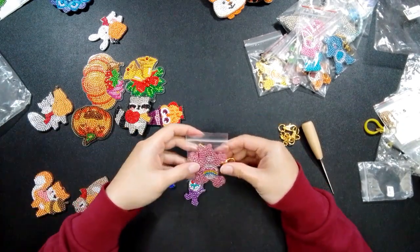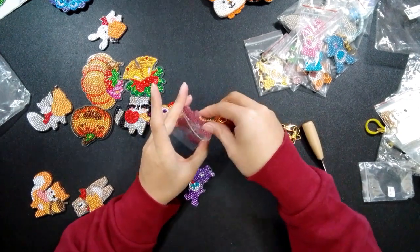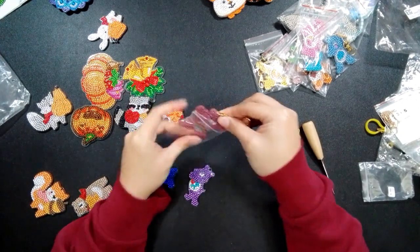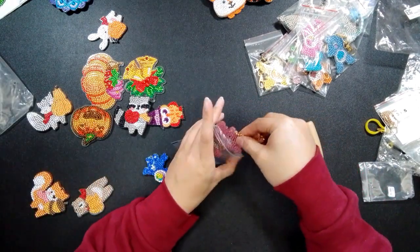This might be too wide. Actually, no, it might fit. No, it won't. This bigger one.